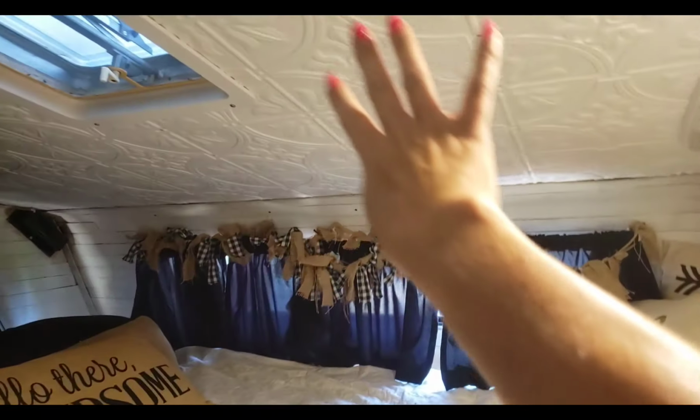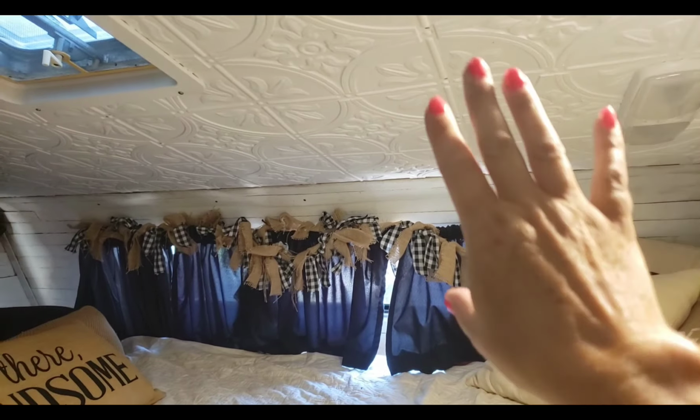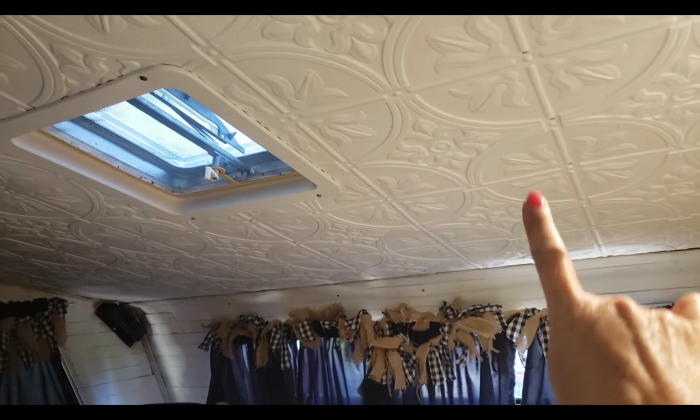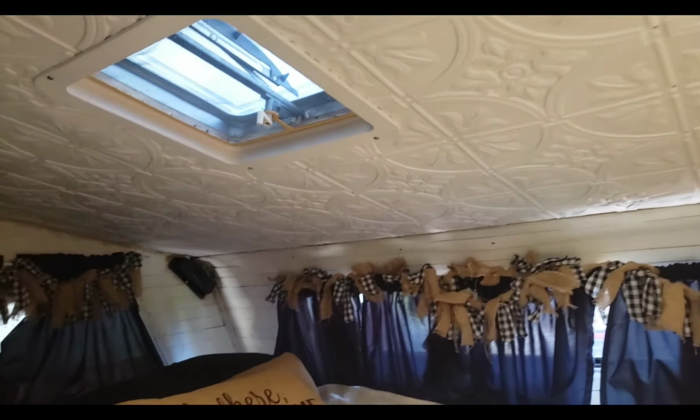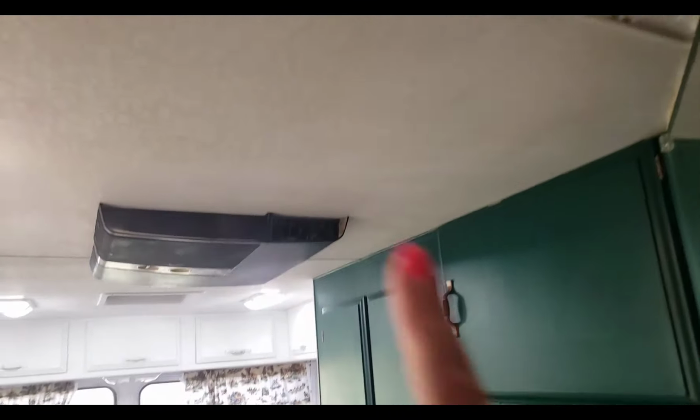But this all had to be, the ceiling was all falling apart. So we had to rip all of it out. And then we put these tiles, I think we got them at Home Depot, and put those on. So that just made it so much cleaner in here and so much brighter. And then I painted the ceilings.